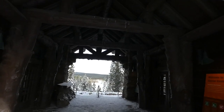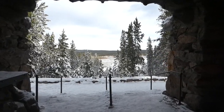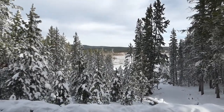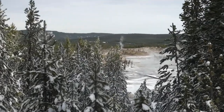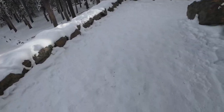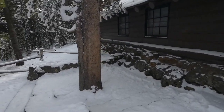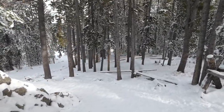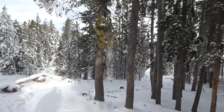This is the Norris Museum, which has been closed all season. And straight ahead of us is Porcelain Basin. Notice how off in the distance over there the snow has melted around the thermal areas, which is to be expected, isn't it? Pretty much snow-packed and icy. And there were other cars in the parking lot, but I don't see anybody here at the moment.